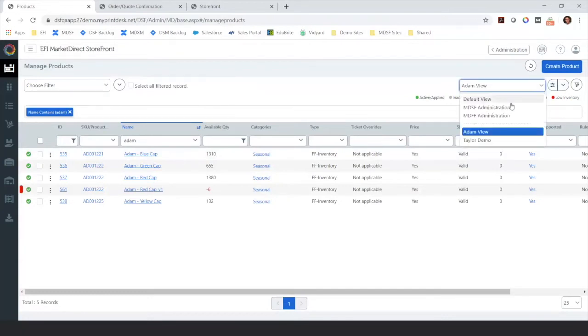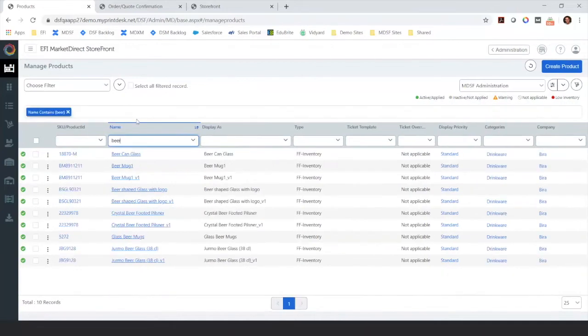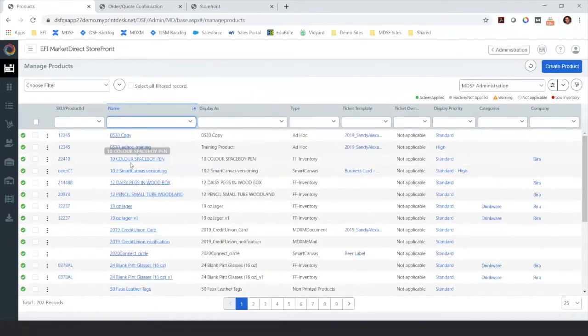So I'm going to go back to my administration view just to give us a wider breadth of the data and show you some other ways you can search the data within managing products. We touched on this a little bit, but one way is to search directly within a field. So I can come to a product name field, and let's say I'm looking for anything with beer in the name. And I have my list of products that have that name dwindled down to only 10. I can delete that, and that filter goes away.